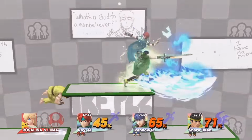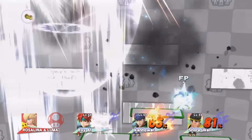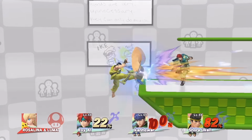Ooh, let's see who gets the Smash Ball. It is Ike! He lands it! He got the final smash! Sure you can, you gotta get out of there, buddy. Alright, well, he didn't die. What's a god to a non-believer? Okay, whatever. Anyway, let's see what happens.